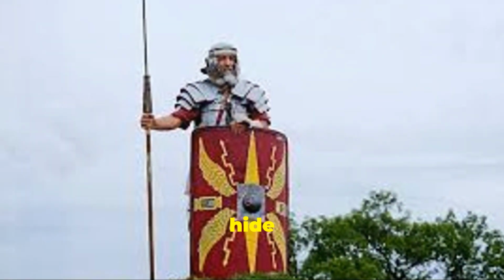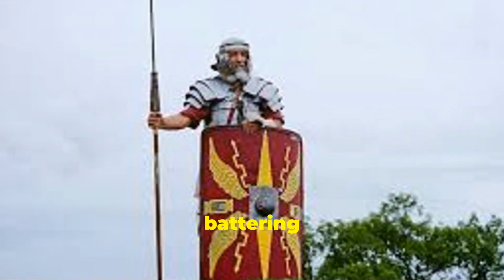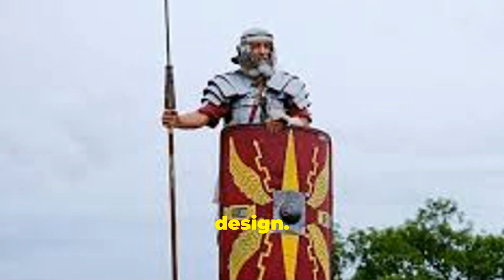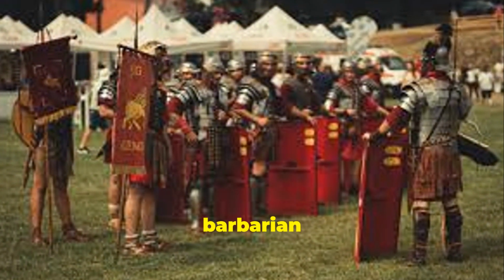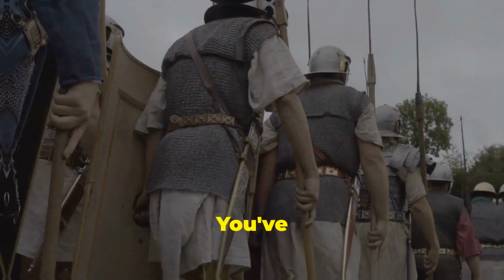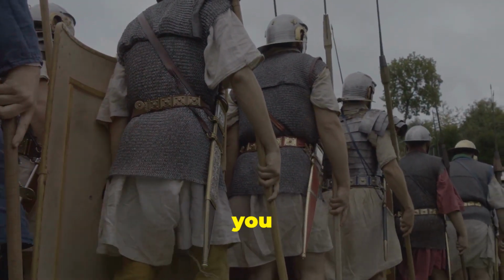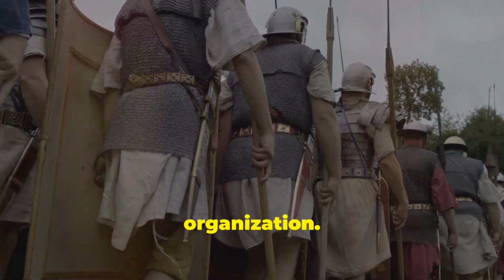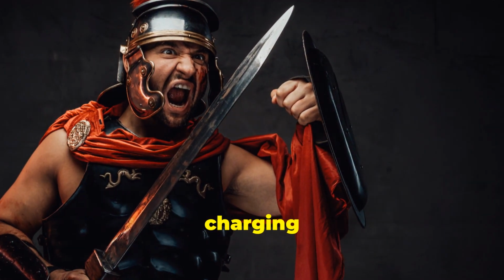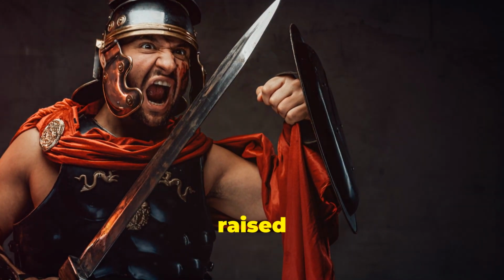It was big enough to hide behind, sturdy enough to use as a battering ram, and stylish enough to be considered an early form of Roman interior design. Imagine you're a barbarian warrior hopped up on fermented goat milk and dreams of plunder. You've heard tales of these Roman legions, but you scoff at the idea of discipline and organization. Real warriors fight as individuals, you bellow, charging headlong into battle, your axe raised high.